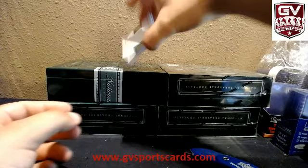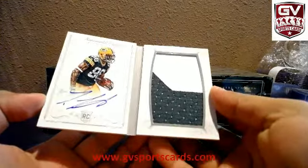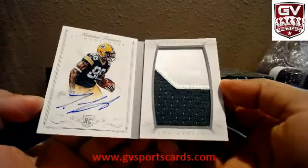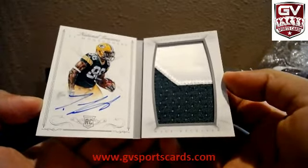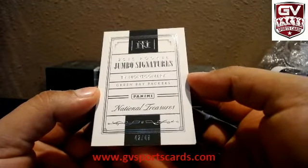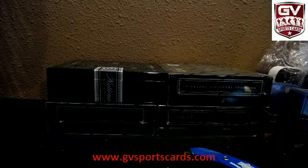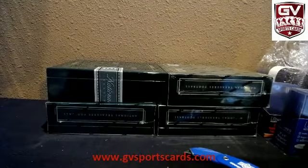And we got book. Ty Montgomery for the Packers. Two-color patch book, 42 of 49. Packers in this one is Michael.